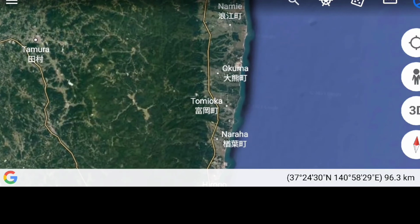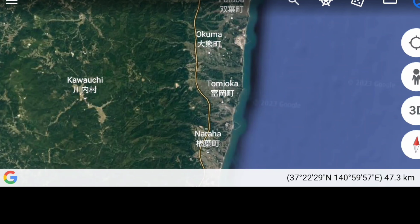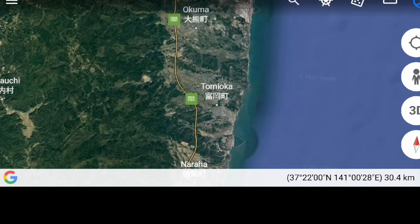I zero in down here. Tomioka is a very important place because it sits in the middle of Fukushima Daiichi and Fukushima Daini. To the south is the sister plant of the well-known Fukushima Daiichi, which is named Fukushima Daini.